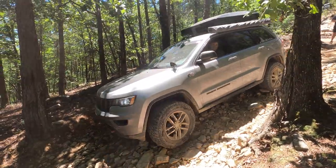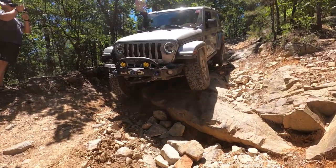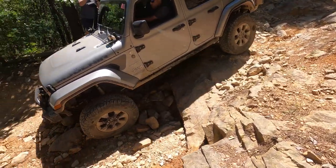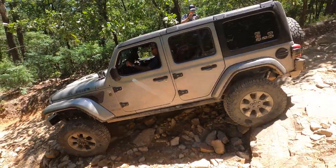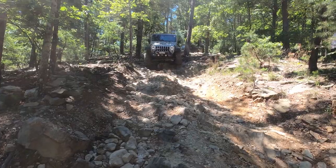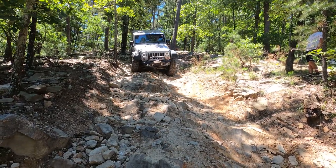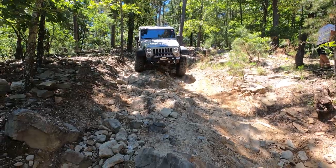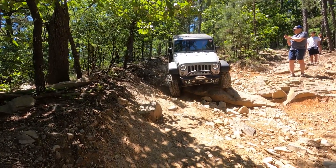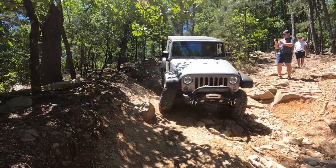Heck yeah, like you've been wheeling this thing for years. Isn't that crazy? James lifted a tire. Driver, front's dropping. There you go. Come on. Driver's coming down. Stay driver. Just a hair. Right there. There you go. Good job.